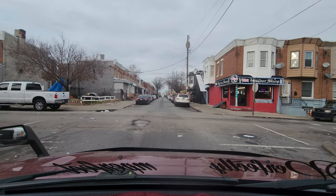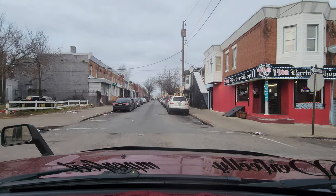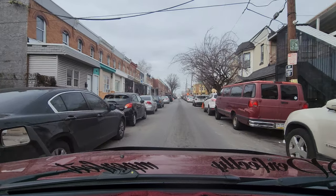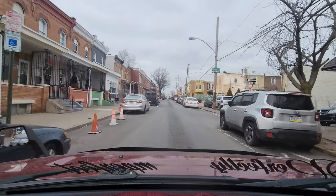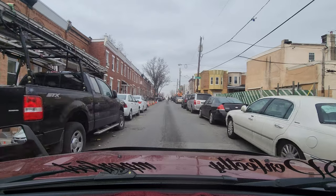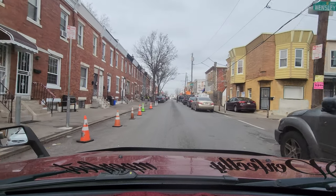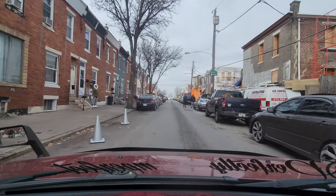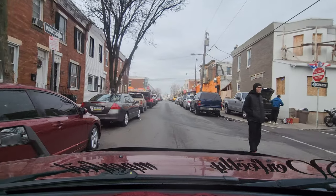Cop cameras on our right-hand side. Cop cameras on the corners. We could have made a left, but then it would have taken us through repetitive blocks. We're passing Cornwall. So I'm going to do a trick move here. I'm going to make a right on Ontario. Half of the block y'all didn't see, half of the block y'all saw. I'm going to come back around and come back up one of these little blocks, then make a right again. I like this RX-7 on my right-hand side. It's a beautiful little vehicle.